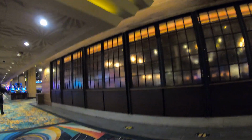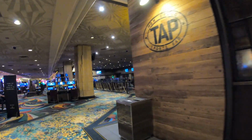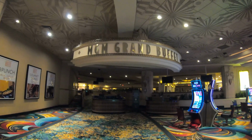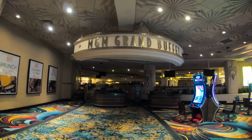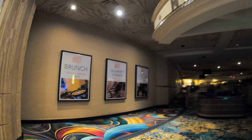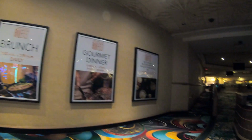On the right here is Tap Sports Bar. The website says, eat, drink, and root for the home team. There's no better place to keep the live sports action in full view. I always wanted to grab a burger at Tap, but every time I'm here, it seems the place is closed. It's not closed for COVID, it's just that my hours and their hours never jive. But on my next burger challenge, Tap Sports Bar is definitely going to be included. And this is the MGM Buffet. Of course, it's still closed.